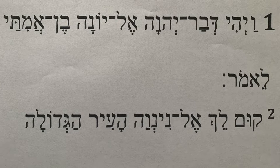Vayihi devar Adonai el Yonah ben Amittai lemor. That word lemor means what follows is a direct quote. So it's often translated saying. So we'd say the word of the Lord came to Jonah saying, here comes a quote. Vayihi devar Adonai el Yonah ben Amittai lemor. Kum, lek el Nineveh ha'ir hagadolah.